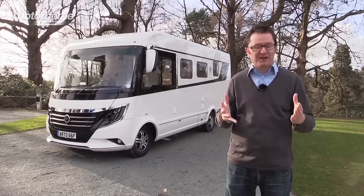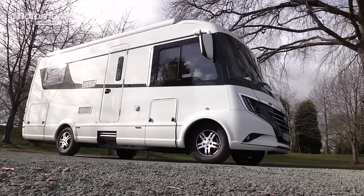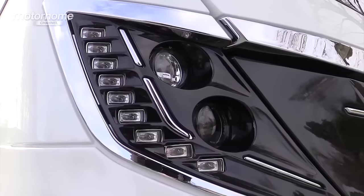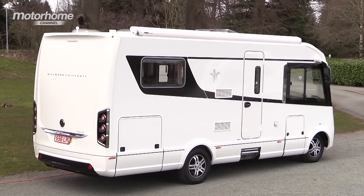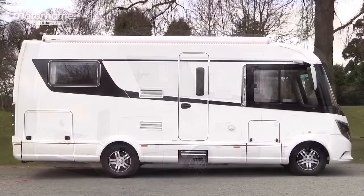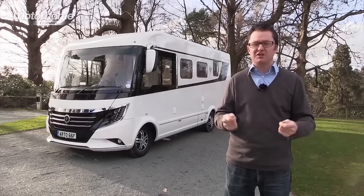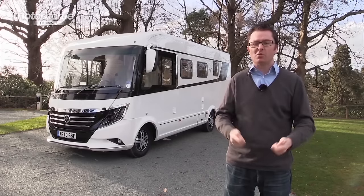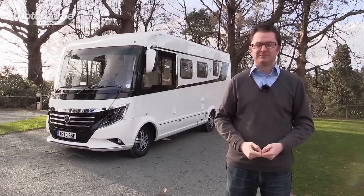Now, money can't buy you love, but it can certainly buy you one of these. A Niesmann and Bischoff R266 FA class is probably all the motorhome you'll ever need. It's a fantastic example of what designers can do when money is no object and there's a massive budget to work with, where they know that the client base is definitely going to be able to afford this kind of product. There are so many amazing features, I don't think we've got time to cover them all. So without further ado, let's get right inside and have a look.